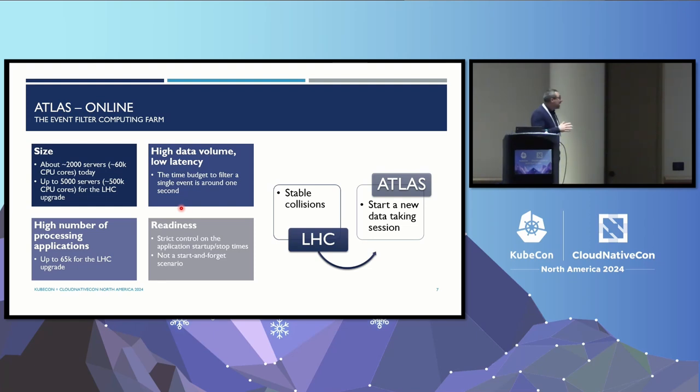I've tried to summarize the challenges into four main items. The first one is size. We are going to have a kind of big farm. Today we have something like 2,000 servers corresponding to about 60,000 CPU cores. And in the upgrade scenarios for the high luminosity LHC, we are going to have something like 5,000 servers. This is the conservative scenario with about 500K CPU cores. Number two corresponds to high data volume and low latency. As I said before, we are going to move a lot of terabytes of data, and also the time budget is tight. This happens in quasi-real time, so a single event has to be selected or eventually discarded in less than 1 second, so we have to be somehow fast.